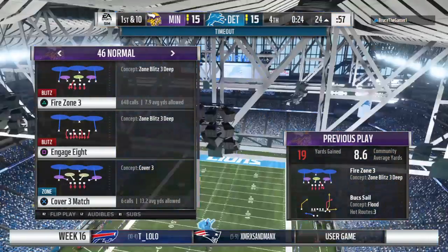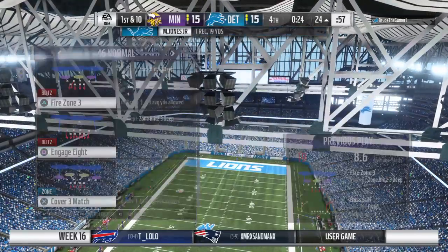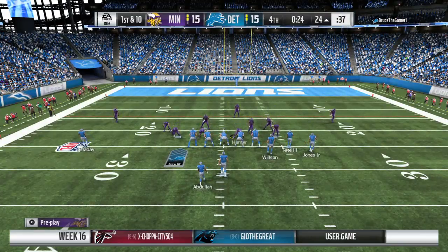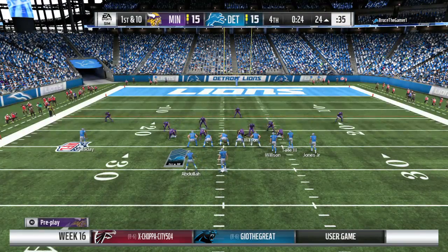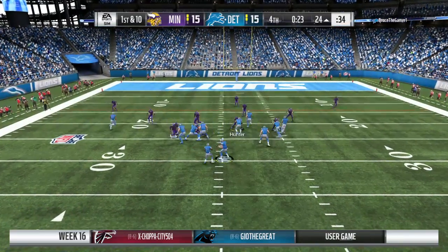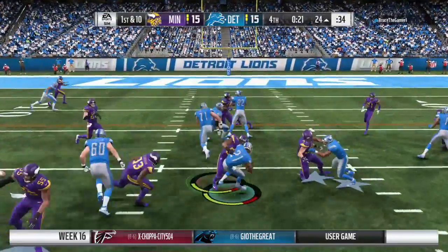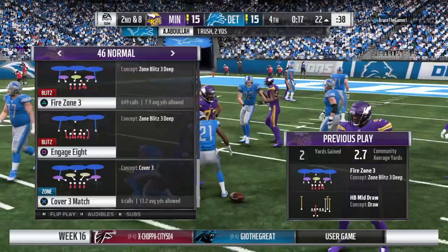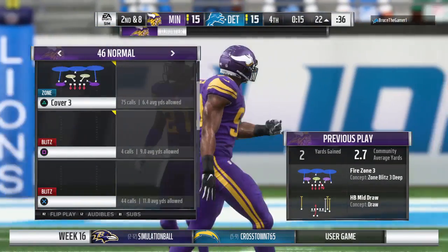And now before this first down play, we're going to get a timeout here, as they'll stop the clock with 24 seconds to go in the game. A first run for the backup, Abdullah. And a short gain here, down to the 22. Give him a couple on the carry there, 2nd and 8.